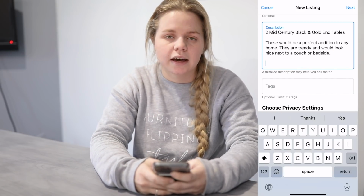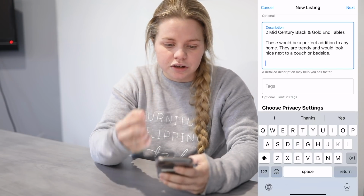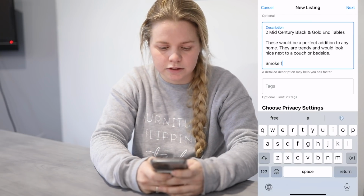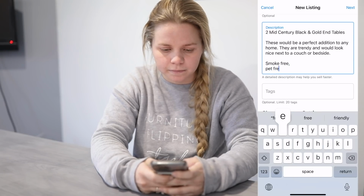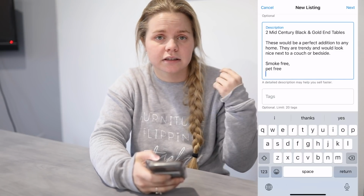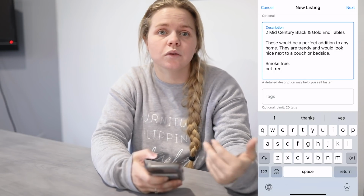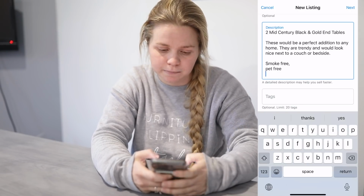Next, we're gonna go down and I'm going to describe the item and the shape that it is in. We are going to make sure that we say if it is smoke-free, pet-free, things like that. In my case, both of those things are true, so I'm gonna do smoke-free, pet-free, and then I'm gonna list also that things like scratches and chips and dents are not there. You need to be honest, because if there's a flaw in the item that you're trying to sell, you want to express that and voice that so that the buyer and you are not wasting their time.